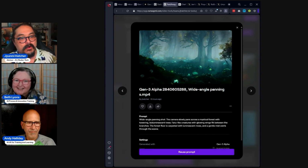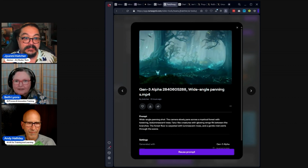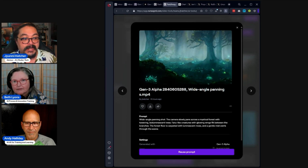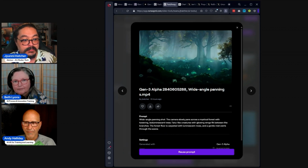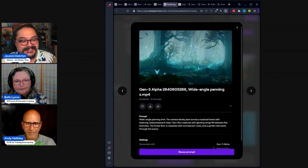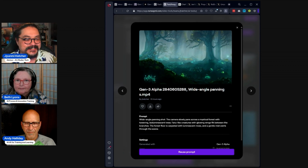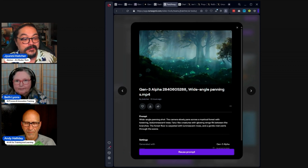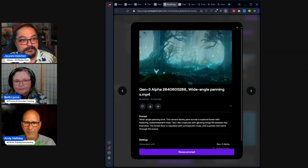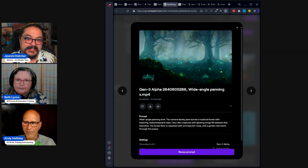And this is one more example, more about the camera movement and the kind of elements that you can add on here. This one is a wide angle panning shot. The camera slowly pans across a mystical forest with towering bioluminescent trees. Fairy-like creatures with glowing wings flit between the branches. The forest floor is carpeted with luminescent moss, and a gentle mist swirls through the scene. I think all of those elements are represented in this prompt.